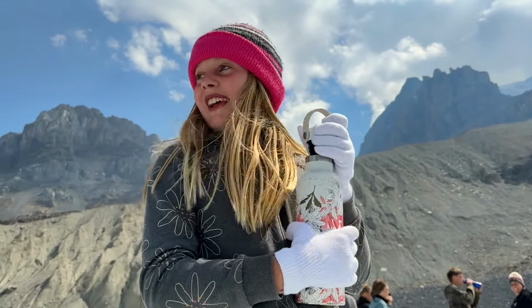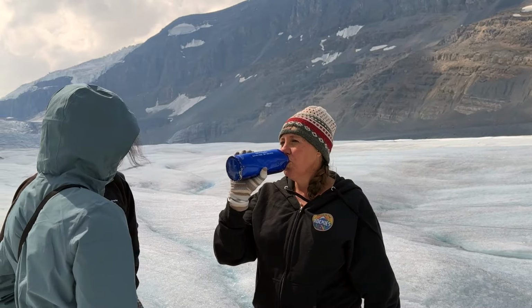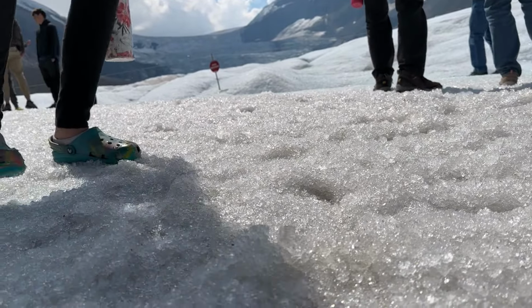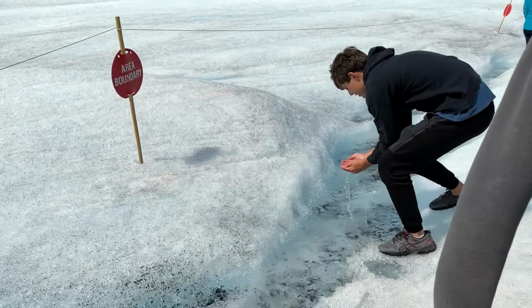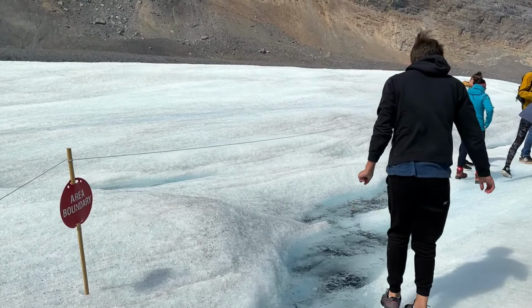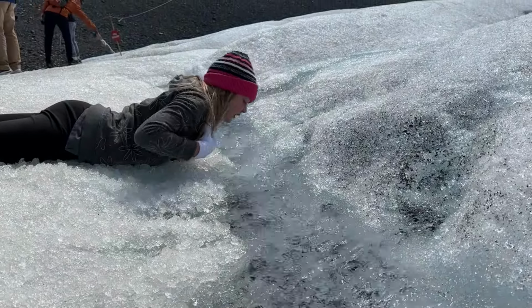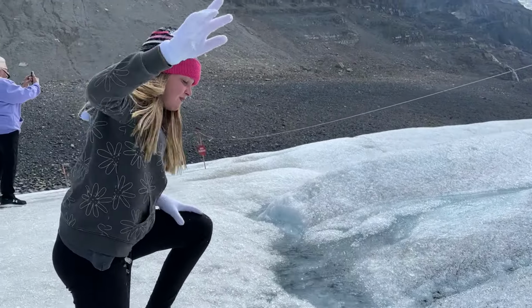Feels refreshing. I got some ice in mine. Cheryl described it as walking around on 7-Eleven nugget ice. Crispy. I love it. This is great. This is cool. Molly, my crazy woman. I already did it.